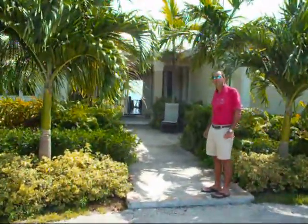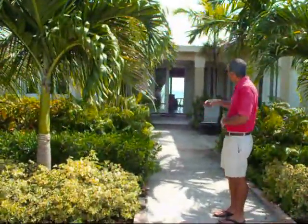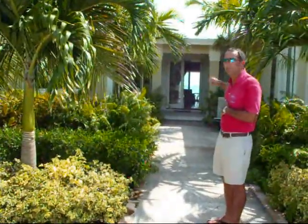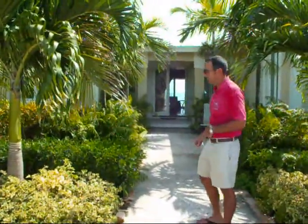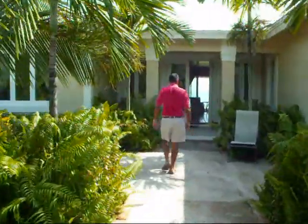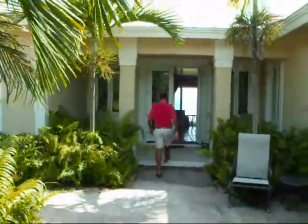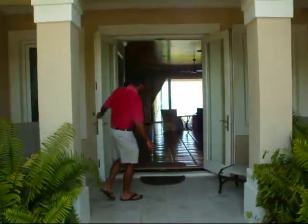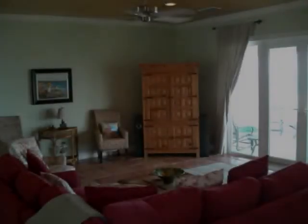One of the most fantastic features of this house is the entranceway. As you enter the main front doors, you notice it opens straight into a great room with double doors opening onto a back patio overlooking the Sea of Abaco. Come inside. Let me show you what the inside has to offer.